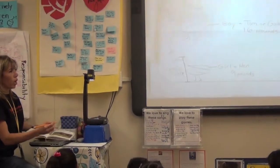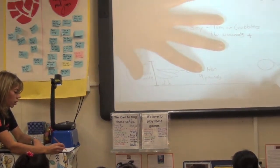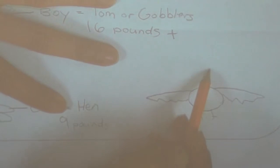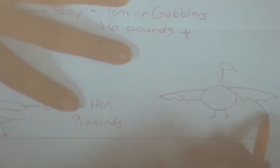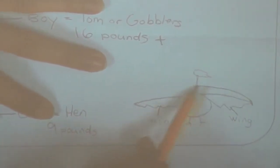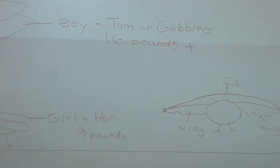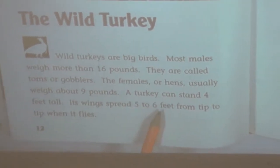Oh, so I'm going to try and draw a turkey flying. Oh, that's hard. Just going to do my best. There's a wing. There's a wing. Don't really need to worry too much about his head, but I am going to label wing. And I'm going to label wing. And it said from tip to tip. But I don't know what I'm supposed to write for tip to tip. What is it saying? Its wings spread 5 to 6 feet from tip to tip.